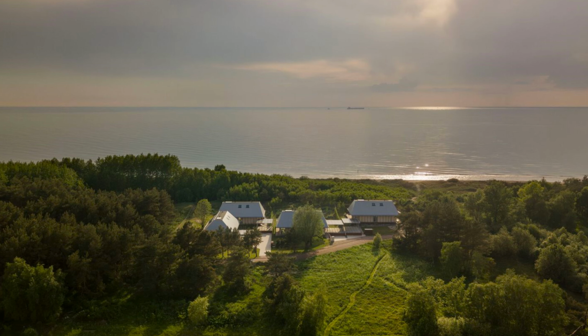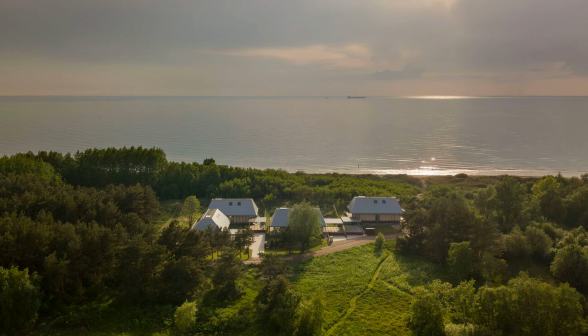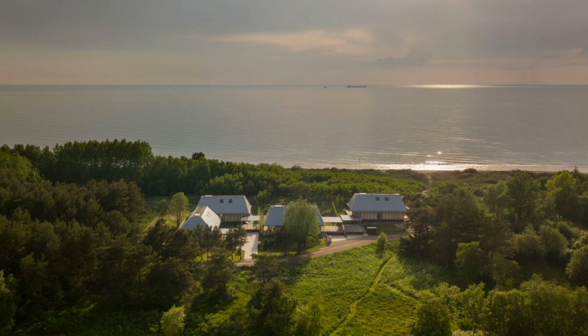A small residential complex on the coast of the Baltic Sea. The concept is based on the Curonian architectural style, which inspired the design of a modern village with a small community, maintaining a respectful distance between its members.